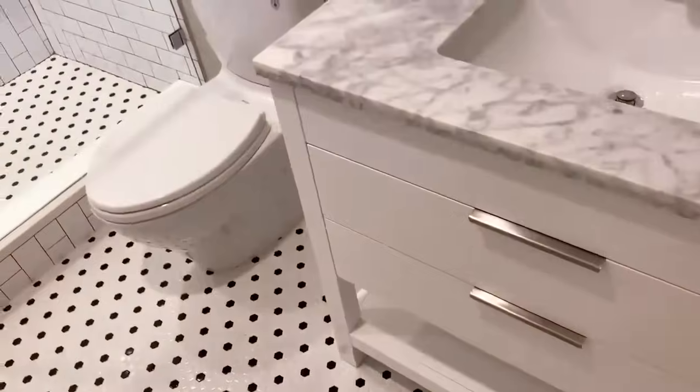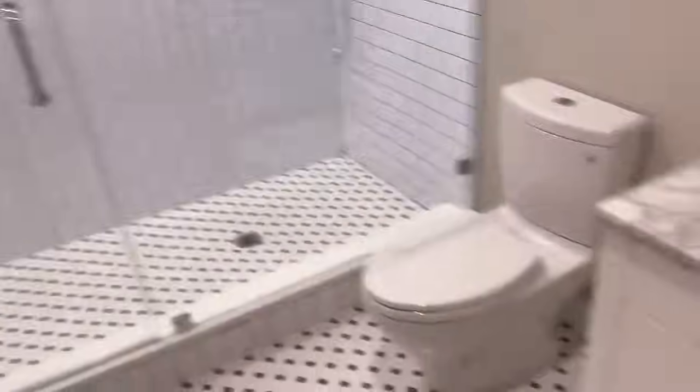Do they consider this another guest room? Yeah. I can have this as my office. Oh my gosh, this is beautiful. How much is this house? 1.5? Oh.